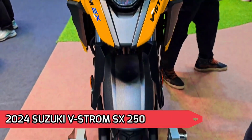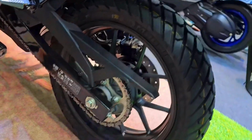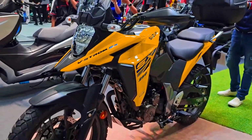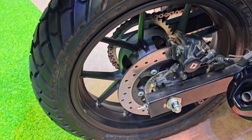The 2024 Suzuki V-Strom SX 250. The 2024 Suzuki V-Strom SX 250 brings adventure touring spirit to the budget-friendly motorcycle category. Adventure styling: the V-Strom SX 250 boasts a tall windscreen, handguards, and a higher ground clearance, giving it an adventure-ready look that's perfect for exploring beyond the pavement.